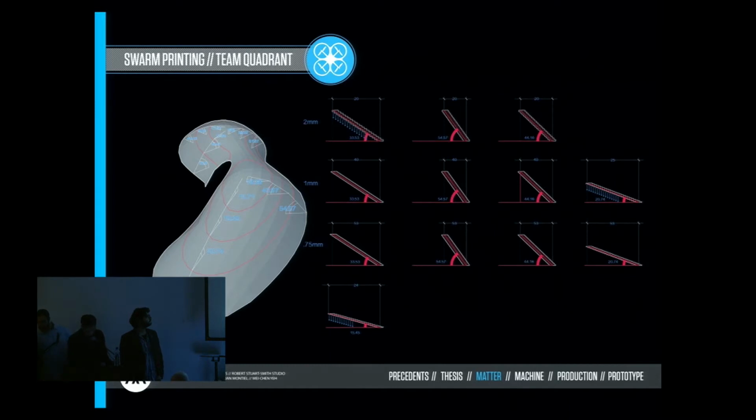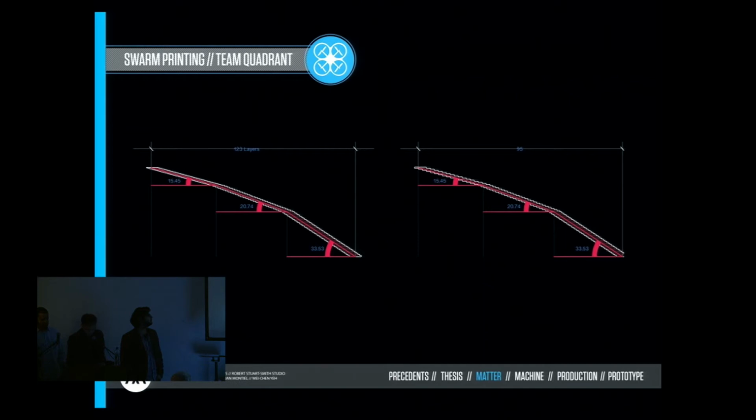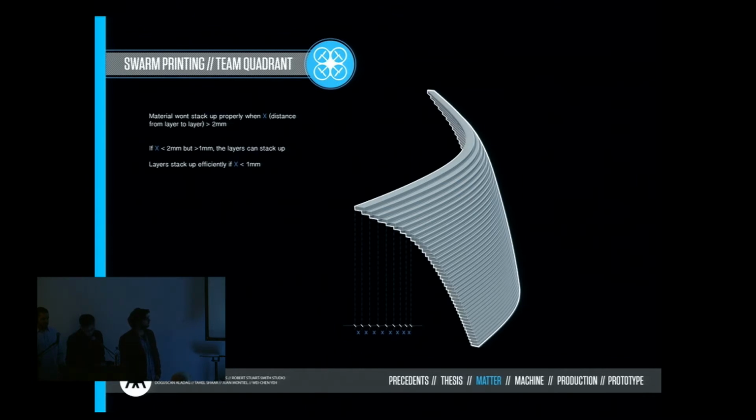So based on the experiment, we analyzed the cantilever curvature by dividing it into layers based on the material thickness. And we realized the angle cannot be over 45 degrees. And this is an attempt where we tried to increase the layer thickness when the angle is decreasing below 45 degrees. So we concluded that the distance between the slicing curves shouldn't be more than 2 millimeters.